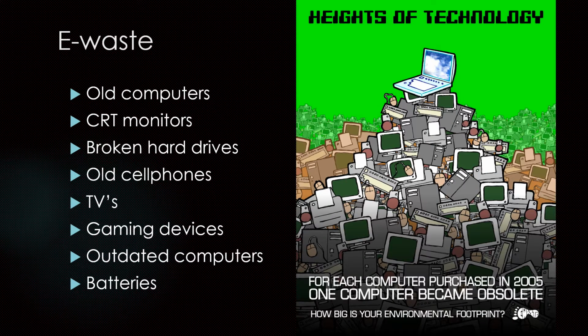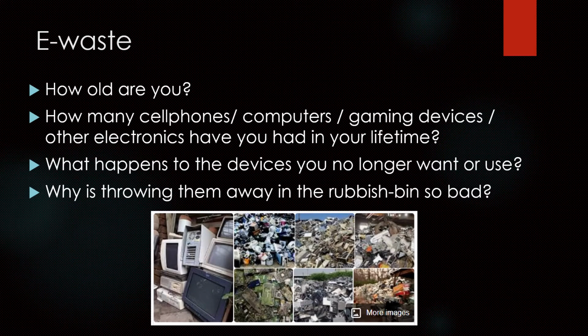So e-waste is all the old computers, monitors, broken hard drives, your old cell phones, TVs, gaming devices, outdated computers, and batteries. And there is a lot. So we keep on upgrading and changing, and you know that you've already maybe had a few cell phones in your lifetime. So how old are you? How many cell phones or computers or gaming devices or other electronics have you already had in your lifetime? And what happens to the devices you no longer want or use? And why is throwing them away in the rubbish bin so bad?